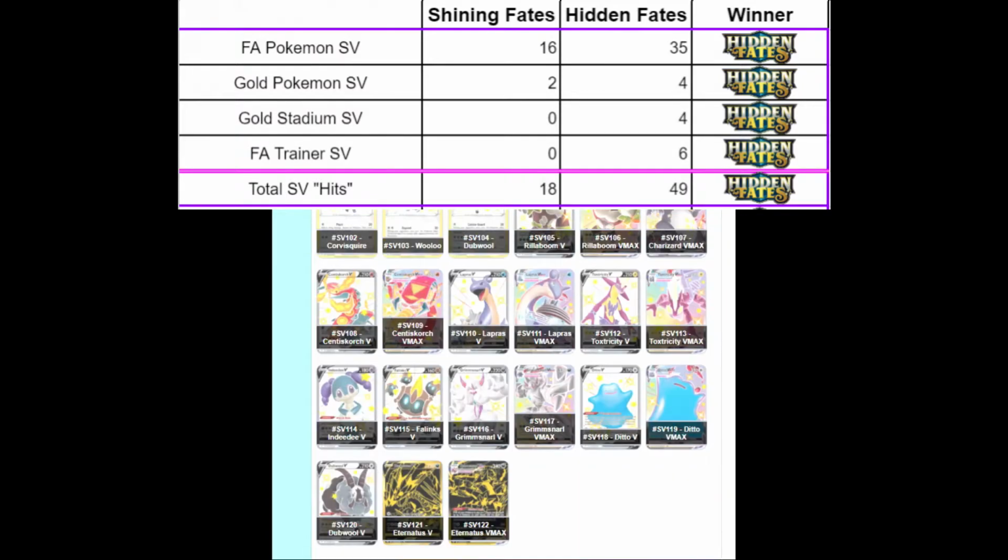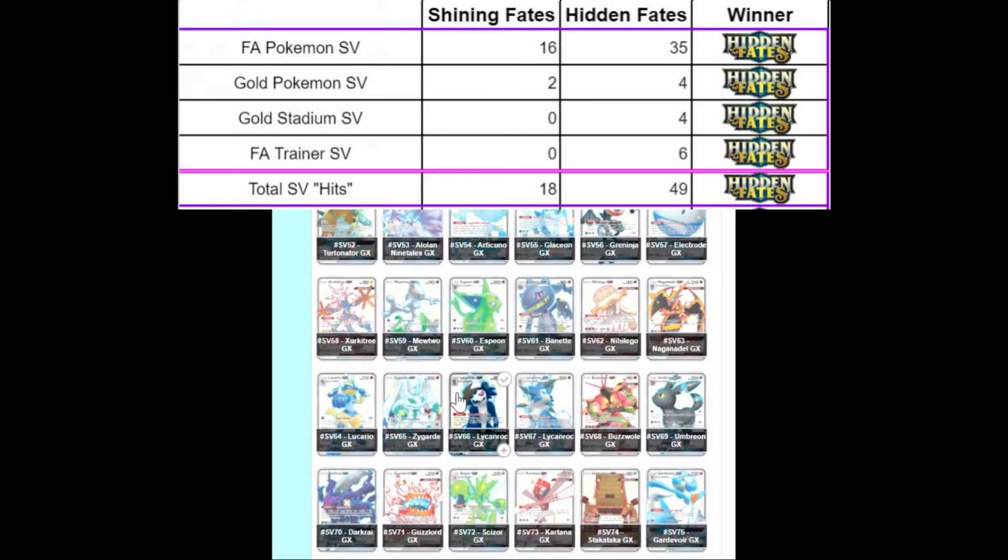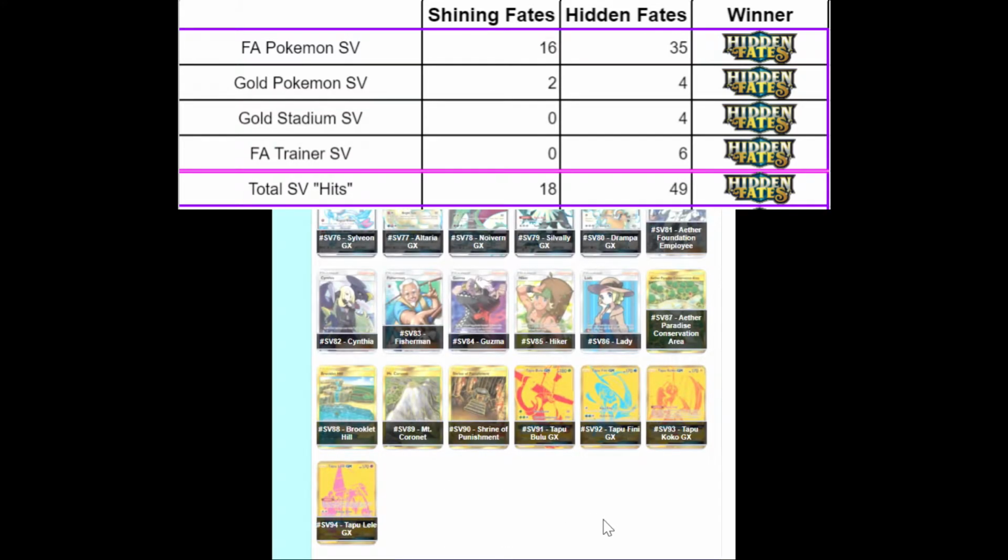Next up is gold Pokemon cards, and as you can see, there's the Eternatus V and the Eternatus V Max. That puts Shining at 2. Hidden Fates, unsurprisingly, has a total of 4 shiny Pokemon cards. All 4 Tapus from the Sun and Moon era.